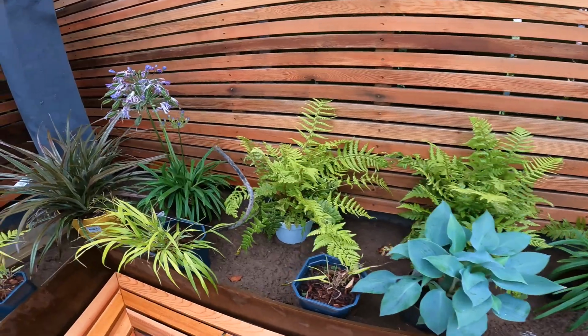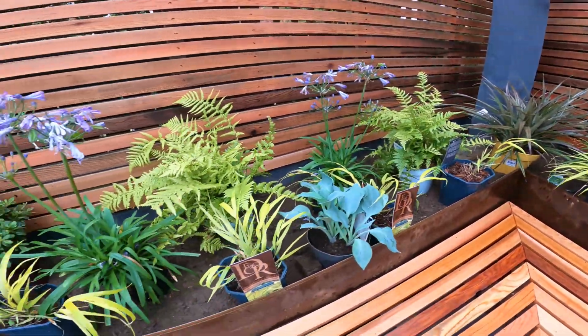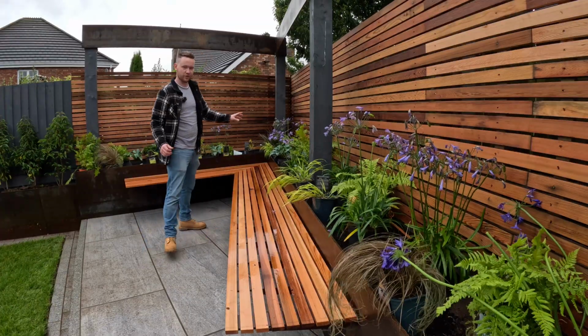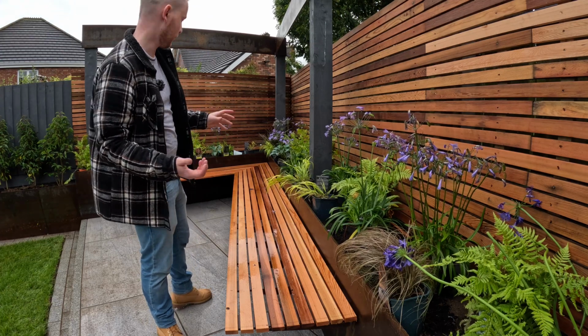There's an astelia in the corner. There's two astelias in this project. There's one behind the acer and there's one down in this lower corner. Again, that's just another form of grass, which is going to look really cool in there. It's not actually a grass, but it's one of the few grass-like plants that does quite well for shade.